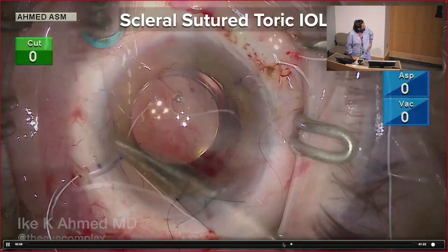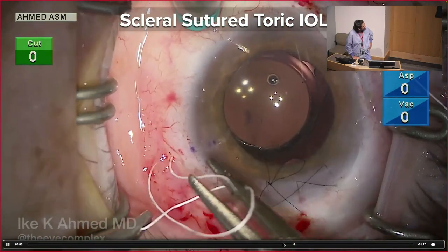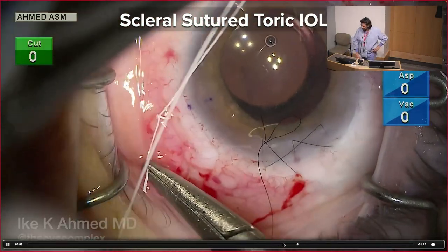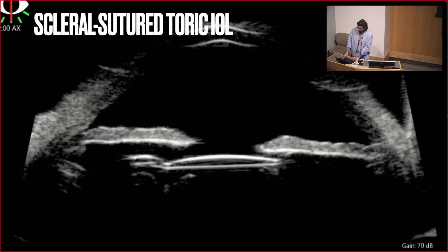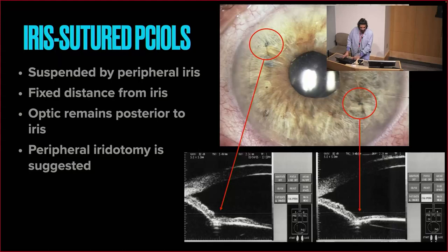So it's really incredible what our field has innovated in this space in managing these complex eyes with a lack of capsule support. And there's an example of a fixated lens. Let me just switch to iris suture lenses. Iris fixation has certainly been reported for many, many decades. This is a fixed distance. Unlike a sulcus lens, which can be mobile relative to the iris or vice versa, the lens is actually fairly fixed from the peripheral iris.